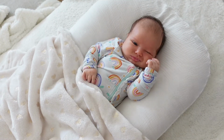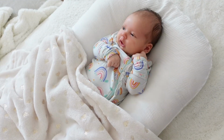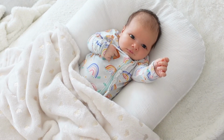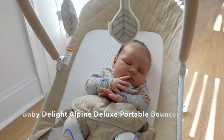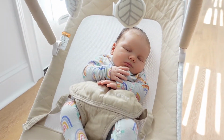Typically I'll put her in there when she's asleep. She just woke up as I grabbed the camera, because I like to put her in the little bouncer, which I'll show you next. Since now she's awake, I'll be putting her in there. Whenever she's awake, she likes to hang out in her bouncer. So now that I picked her up from the Snuggle Me, she's now asleep in here, but typically I'll put her in here when she's awake because that way she can look around.